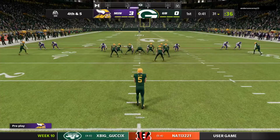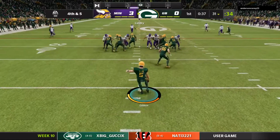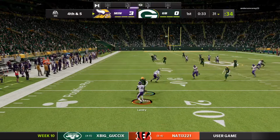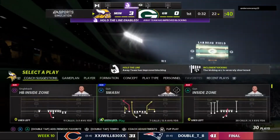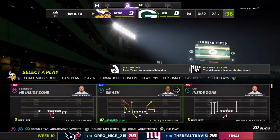Blake Gillikin on to punt now on 4th down. Back deep, Jarvis Landry, and he'll send this one into the cold Lambeau night. So possession goes over here on the punt, and the Vikings will take over, 1st and 10.